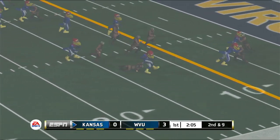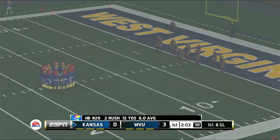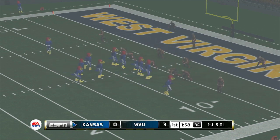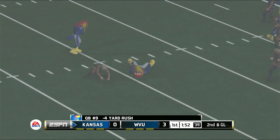Here's a run. Gains his way to the 7-yard line. It's first down, and they'll be looking for 6 points here. And he's tackled at about the 11.